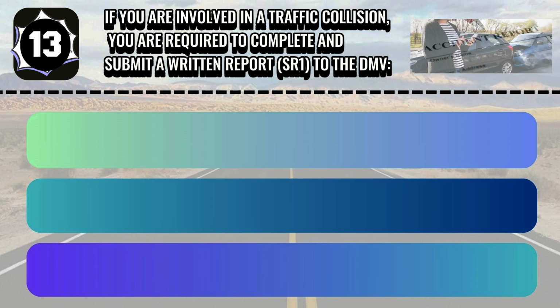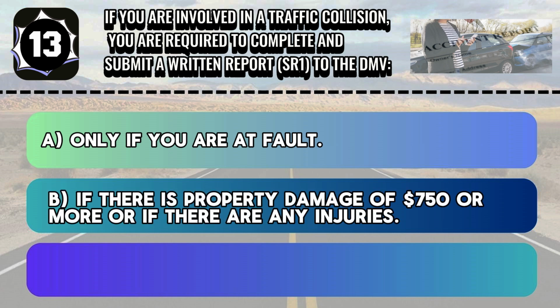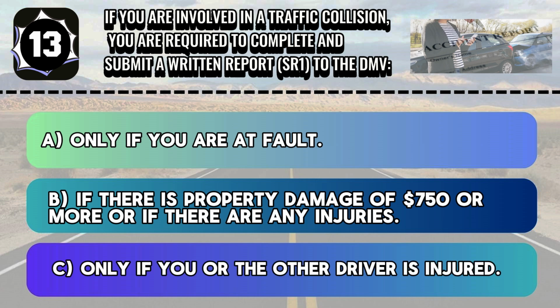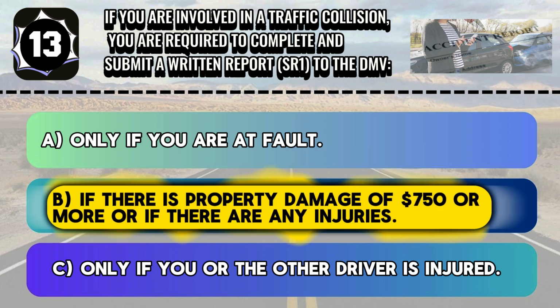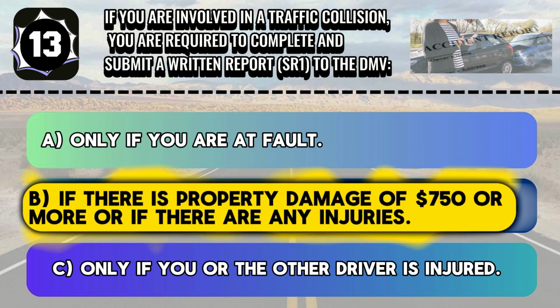If you are involved in a traffic collision, you are required to complete and submit a written report, SR1, to the DMV: A. Only if you are at fault. B. If there is property damage of $750 or more, or if there are any injuries. C. Only if you or the other driver is injured. Correct answer, B. If there is property damage of $750 or more, or if there are any injuries.